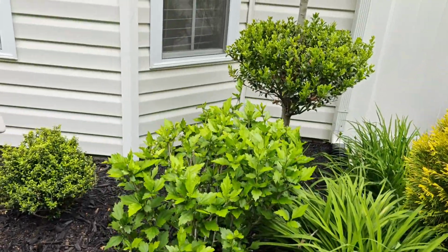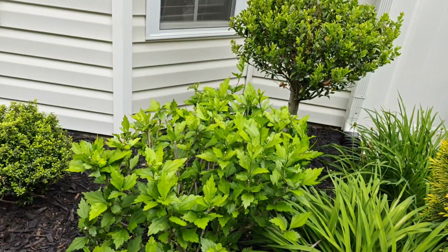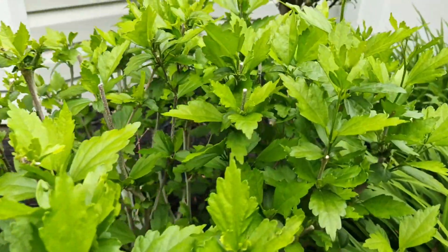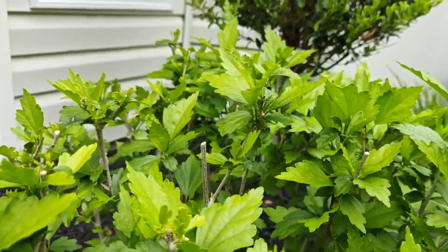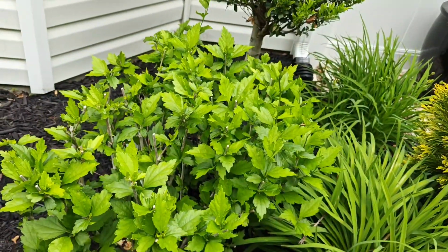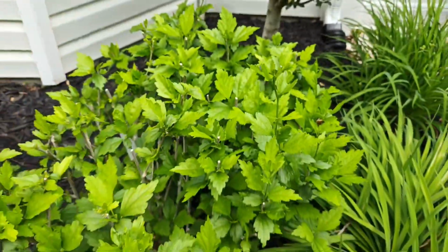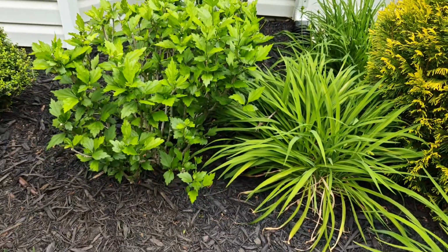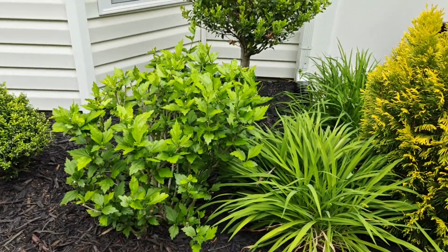This is my blue chiffon Rose of Sharon. If you guys remember, this one was covered in aphids. I released some ladybugs, and y'all, when I tell y'all this plant is aphid free, oh my God, the ladybugs did their thing. I'm so glad I was able to get rid of them naturally. So I cannot wait to see this one. It's already starting to put on new growth. This thing grows so fast, so I wasn't worried about cutting it back, but I'm just so happy the aphids are gone. So if y'all are trying to get rid of aphids, release some ladybugs.